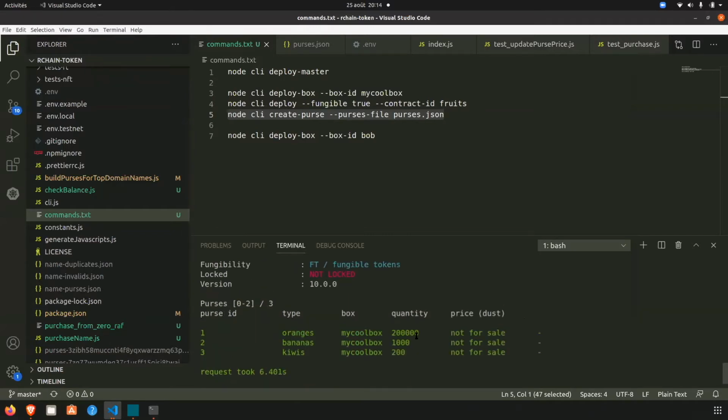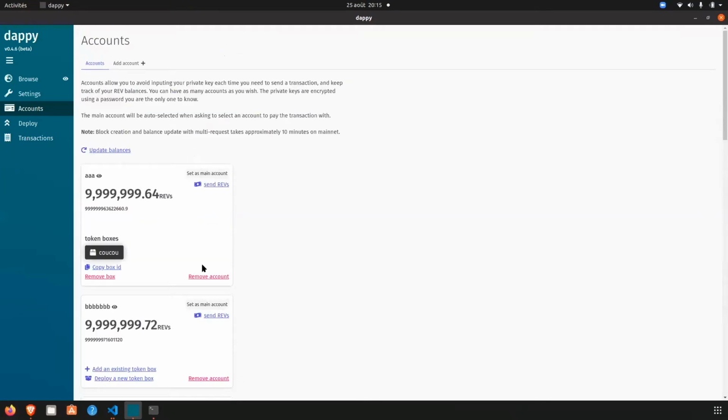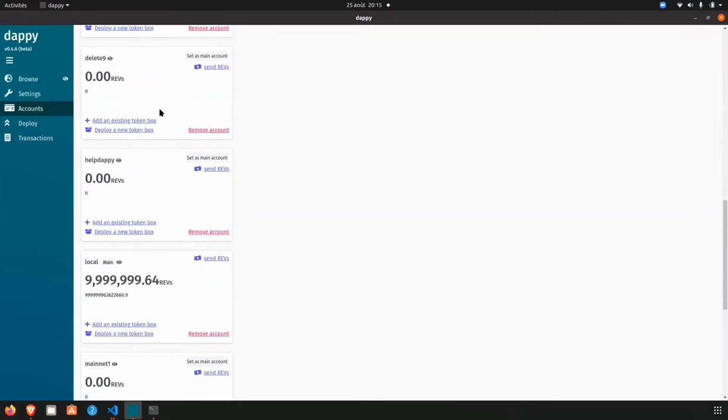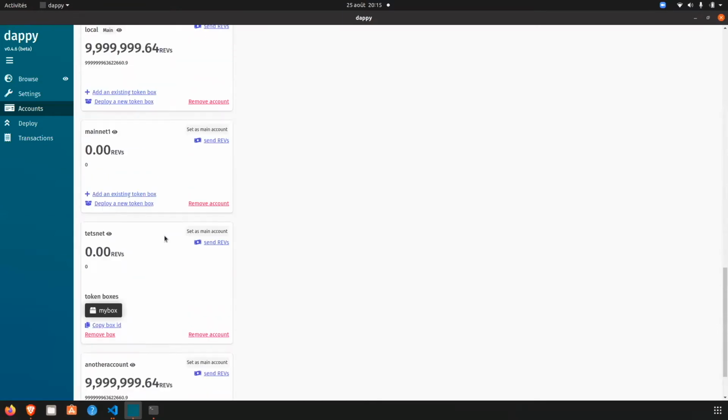Nice. Okay, so we have the three purses. They can't be mixed because in one purse, you can have only one type of token. So we have everything, and now let's switch to DAPI. In DAPI, you can have many accounts. But since 6 months ago, there is also integration of RChain token inside DAPI.